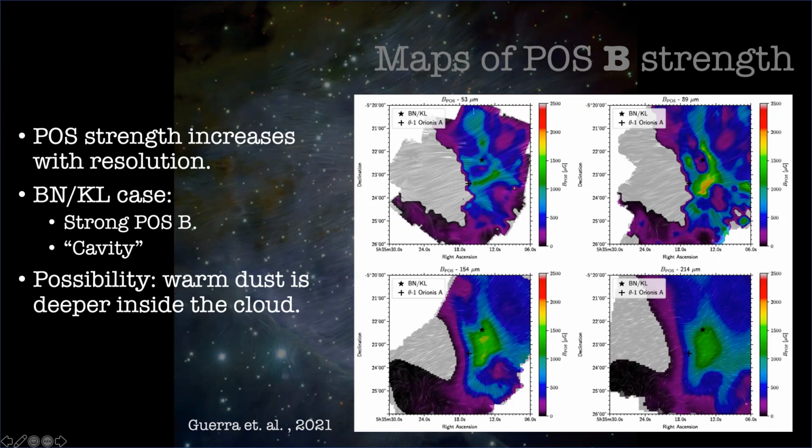We don't discuss the 53 micron much here, because the problem is that the 53 micron loses a lot of the details that were obtained from the polarimetric data, because it had to be smoothed out to a lower resolution. That's why, for example, this cavity here doesn't quite appear very well in the 53 micron, and the magnetic field strength decreases compared to the 89 micron. All right, so that's for the planar sky component.